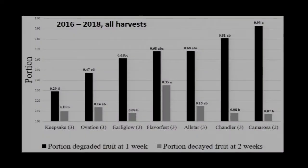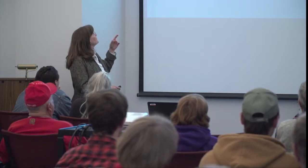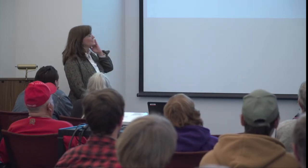So Keepsake is the lowest rot of all. Chandler and Camarosa are the highest. This is degradation. They degrade in different ways. Chandler and Camarosa turn color and get mushy and lose their gloss almost immediately. Flavor Fest just tends to kind of dehydrate. It just kind of shrinks a little, so it's not really bad to look at, not like it was rotten or anything. You'd still eat it, but it does have a fairly good incidence of that. Early Glow tends to get soft spots on the shoulders around the neck of the berry. Keepsake doesn't do a whole lot of anything. It just stays nice and pretty. Yeah, it just stays nice through storage.